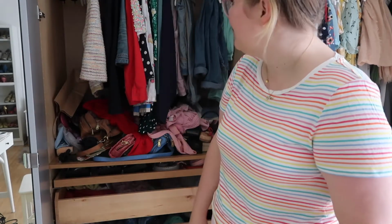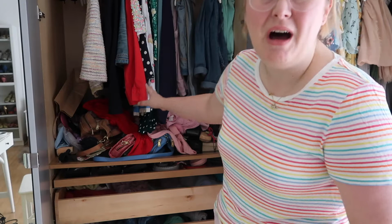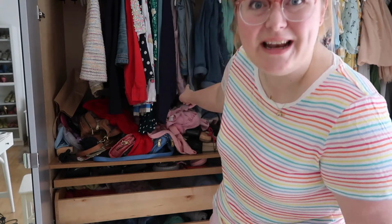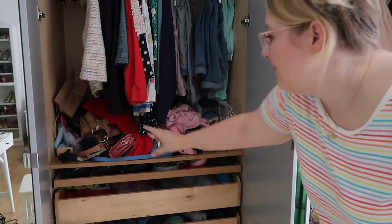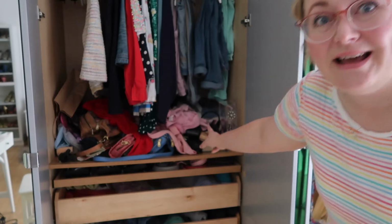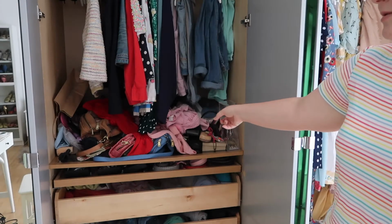With all that planning in mind, it's time to start the purge. My tripod does not want to go high enough for my 5'7" frame, so excuse me leaning forward. But the first area of purging I'm going to tackle is this area of my wardrobe, which is where I have jackets. It's my half height hanging. Got my jackets, got my jeans, my denim here. I've got this chaotic mess. If you watch any of my other wardrobe clear outs, it ends up the same every blooming time.